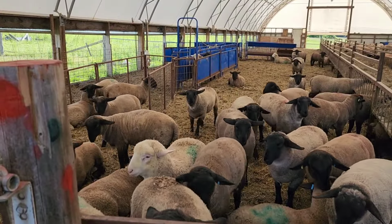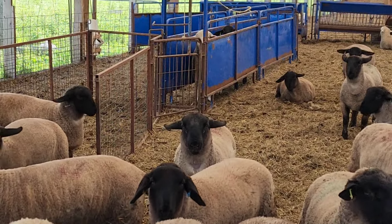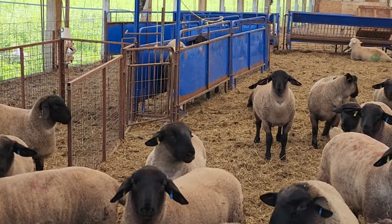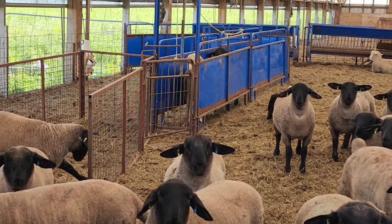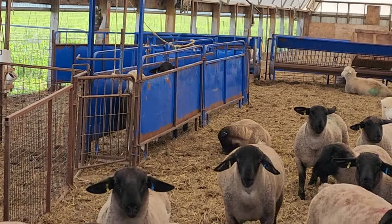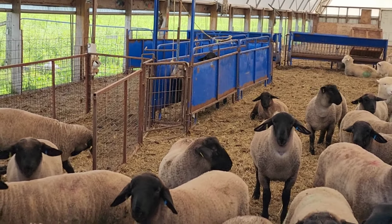Let's get started. As we start morning chores, I see that two sheep got into the chute and are lined up in there. Now, don't ask me how they got in there, because we got a gate closed at this end and a gate closed at the other end. Did they go underneath? You gotta wonder sometimes.